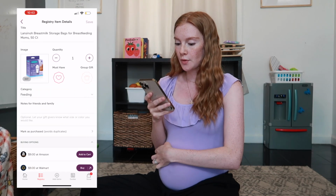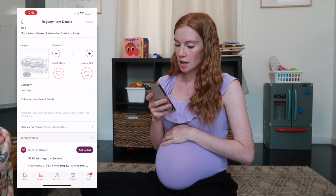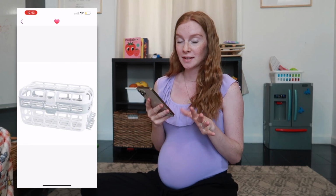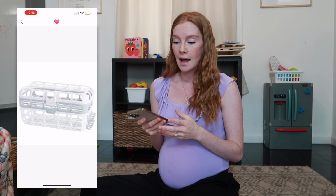Next, I registered for milk storage bags for obvious reasons because I want to pump. And then I also put on here this Munchkin Deluxe dishwasher basket. Like I said, I'm also going to be bottle feeding, and bottles have a bunch of little parts. I never had a dishwasher in my house when I had my other babies, so I never needed it. So it's something I will need now.